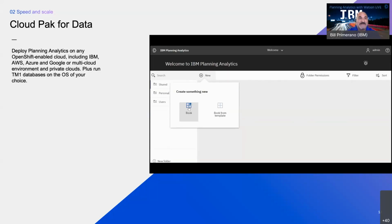It's simple, it's easy to use, and it has integration with our other services such as Watson Studio for data science integration, decision optimization, SPSS for predictive. All of those components are now being interconnected all in one area. So again, it's that high availability containerized deployment option for planning analytics.